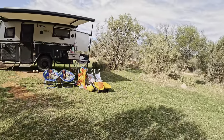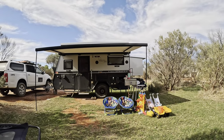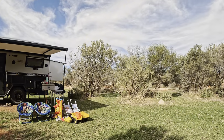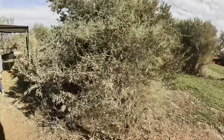Got a beautiful grass spot all to ourselves. It's really nice, the kids are loving it. We're gonna see some sheep and see a donkey later, about 4 o'clock, which will be nice. Let's just go for a quick sight tour before we go see some cows.